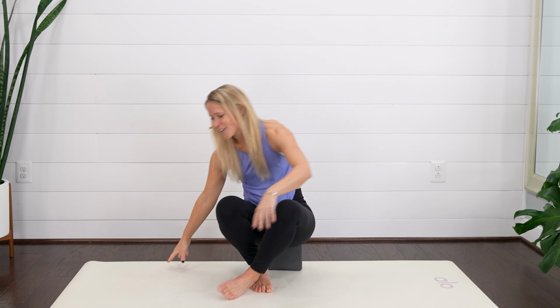You can do the same exact thing in the squat position without the block. Really pressing down into the feet, those knees going back behind you. Now, if you're like, Melissa, squat, no thank you. This is another option for you.